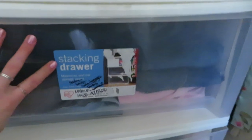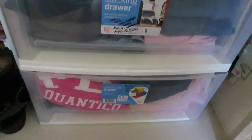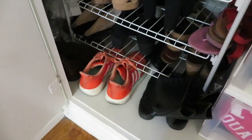So in this corner, I keep my sports bras and some long sleeve workout tops. These are all workout shorts right here. These are all my leggings, and these are all my workout tops. So again, it's pretty minimal. It all fits into one drawer. So one drawer for workout, one drawer for pants and shorts, and one drawer for t-shirts and sentimental concert shirts and band tees and whatever. So that's not so bad. And then my shoes right here, I really don't have that many.